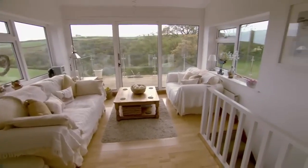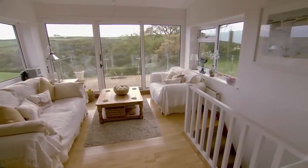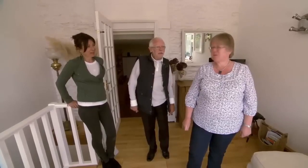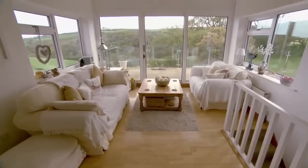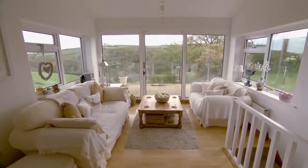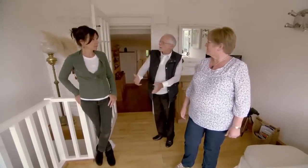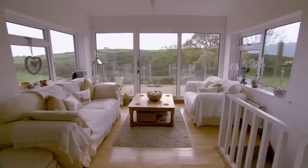Oh, lovely. Beautiful views. Look at those views. Oh, wow. I don't think you'd ever leave this room, really, would you? Just living here. Almost speechless, really. It's the kind of view that's good for the soul. Yes, it is, isn't it? You could have your aperitifs in here, move into the dining room, have your dinner, and then move back here for your brandy and cigar.